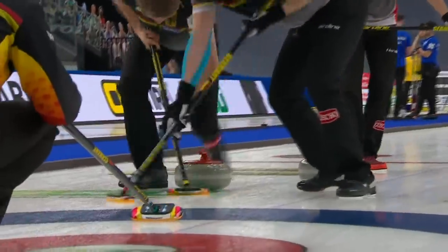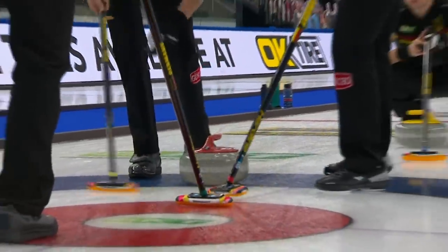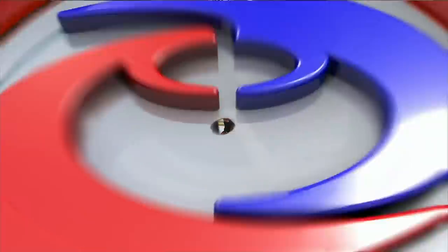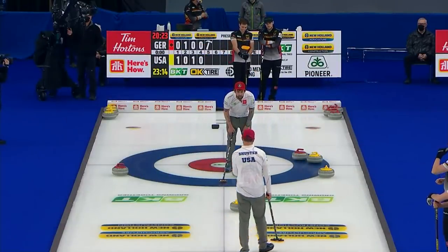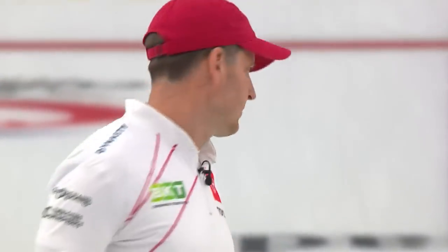The sweepers definitely like that one there. Never really got in a panic about anything. It was just a matter of trying to get right behind that guard. It is lost. He's throwing a nice solid out to it. So you can put the broom where you want to hit it, really. Center rock should be fine. Let's try to stick this thing on the dope peel.